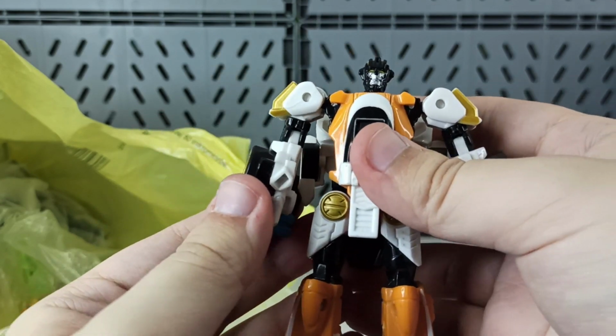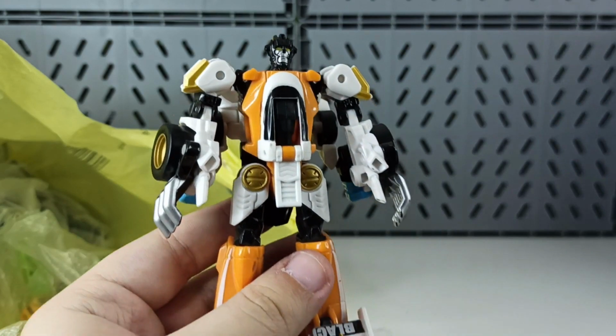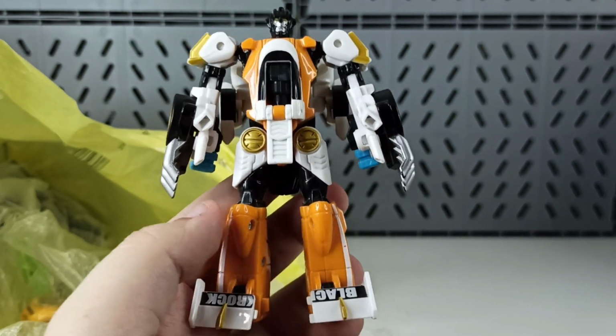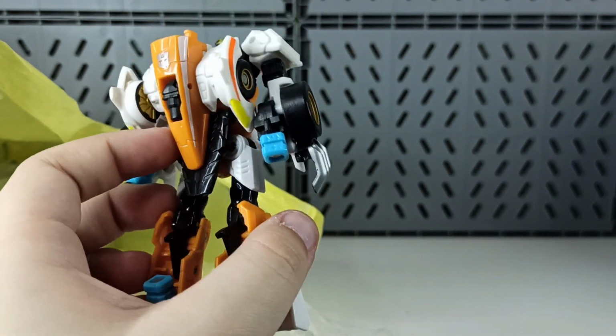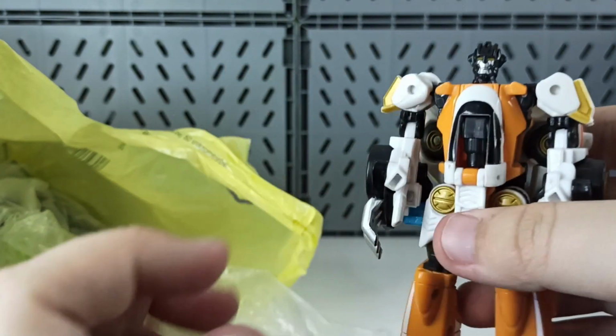Man, this is a really lovely color combination. Dude looks like a peach pudding. He has some really nice molded details. But either way, okay, Leadfoot.